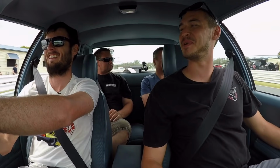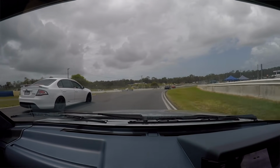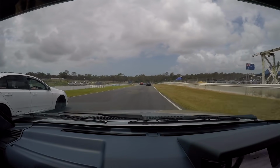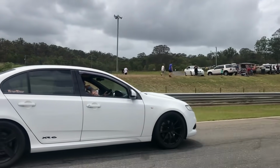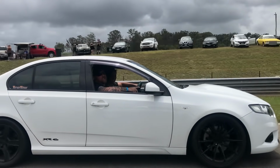To skid it. It did start to spin a little bit, right? Yeah. Over 600. Do you reckon he has got over 600? On a Mustang dyno, I'm sure. In America. It's pretty easy to make 600 American Mustang horsepower. It's pretty easy to make 600 with an FG motor, dude.